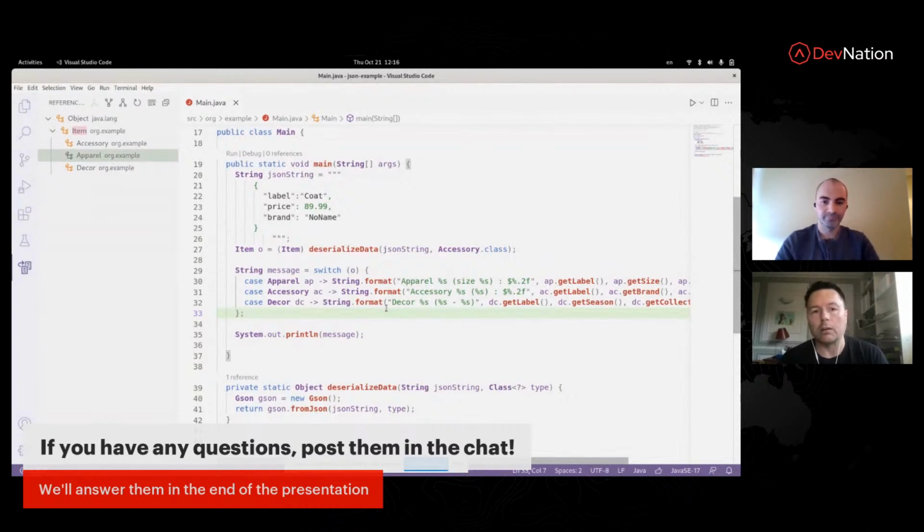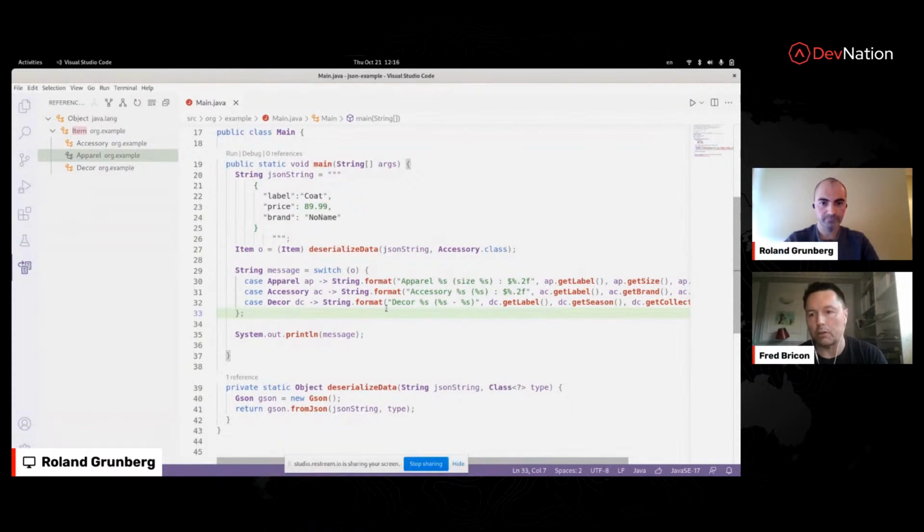Yeah. But here we decided that, okay, this is a simple folder. We're going to make it as simple as possible to get started with the latest and greatest Java features available. So yeah, it works out.